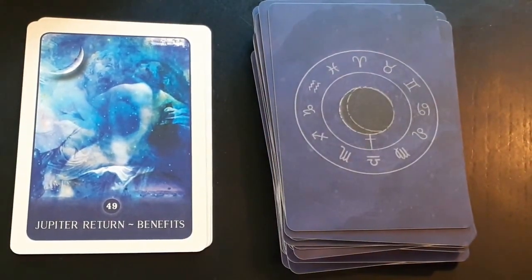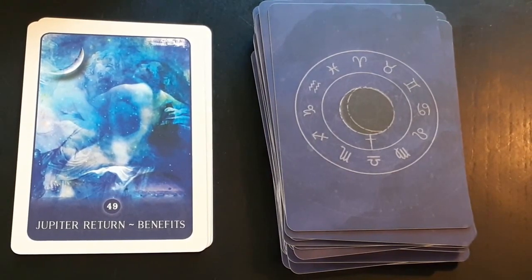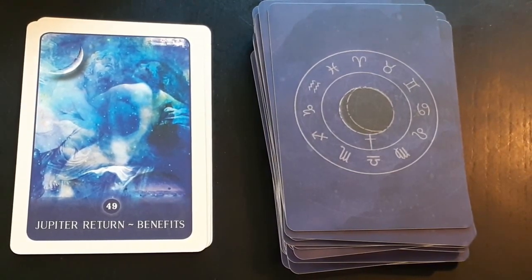Jupiter return, benefits. We all love Jupiter, right? Okay.